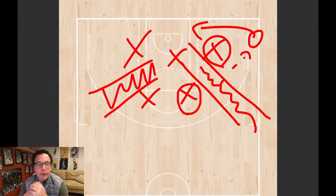And then from there, you want to see if you can teach guys how to skip pass without throwing it away. Because again, the skip pass kills defenses as well. So there you go for that.